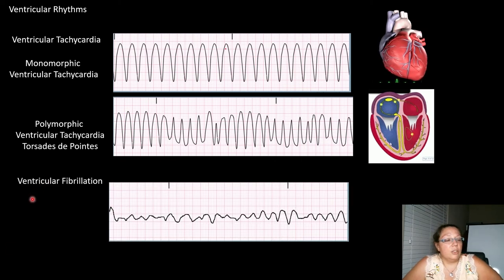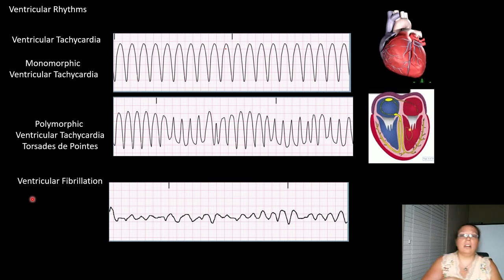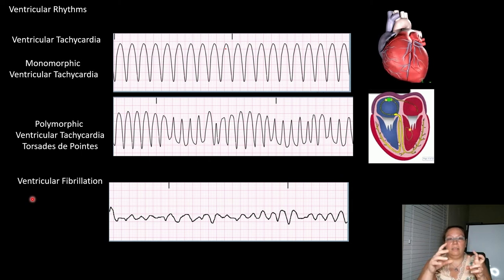Next, we have ventricular fibrillation. When you hear ventricular fibrillation, V-fib, you want to think D-fib. This is where your heart is completely crazy. It needs a good slap across the face to reset it. It is quivering, just like AFib. The atria are just quivering. Your whole heart is quivering. When it's quivering, there are no effective pumps. You have no blood flow.